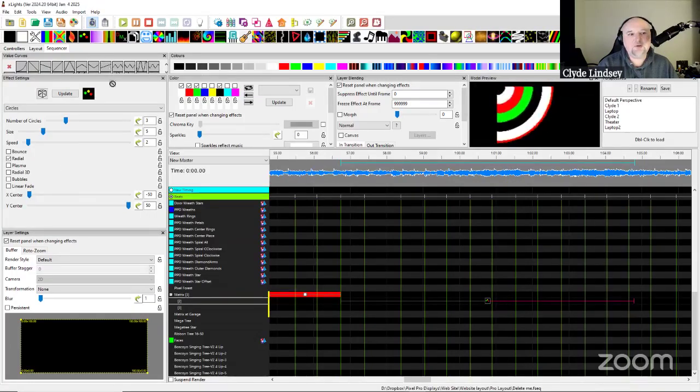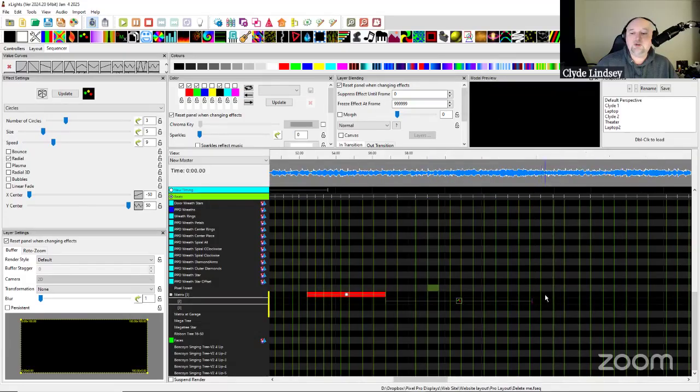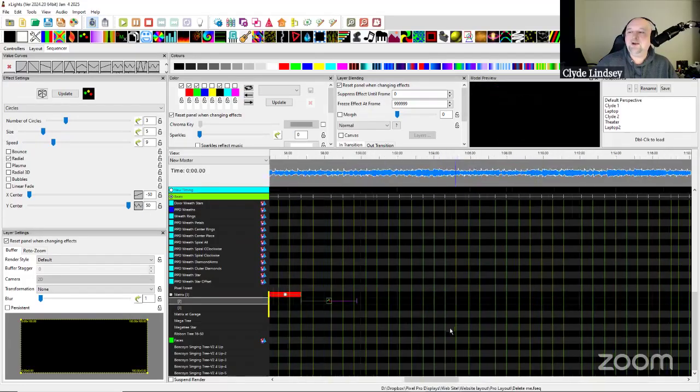You can put value curves on these and do all kinds of goofy things. I think I'm going to have fun with this going into the future. I think there's going to be a lot that I'm going to play with. But that's how xLights is. You don't know what's useful until you go and figure out a use for it. At least that's what I always do.